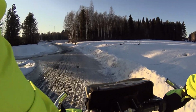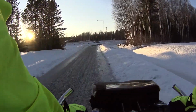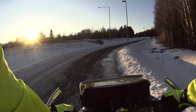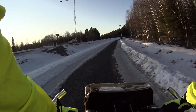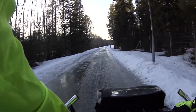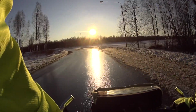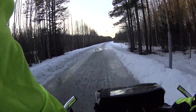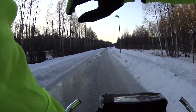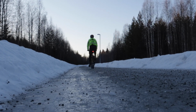It's wise to go on the ice here. It's much more even. Going on this kind of crushed ice makes everything much harder. So as you probably saw when I went down that last downhill, the low standing sun is blazing in your eyes. So it's really important to be visible for the cars. That's why I'm wearing this reflective jacket, and I also got some rear blinking lights so the cars can see me.